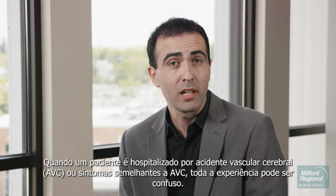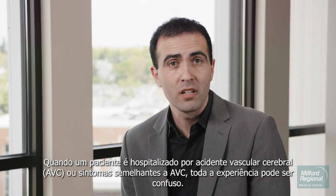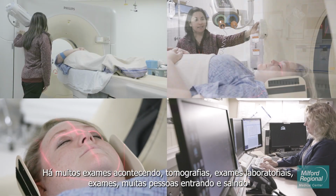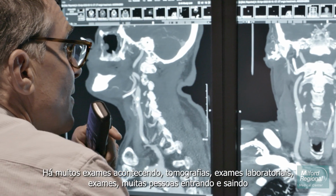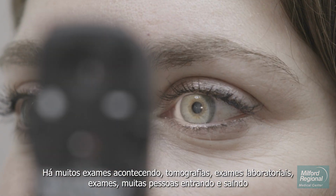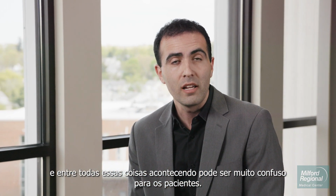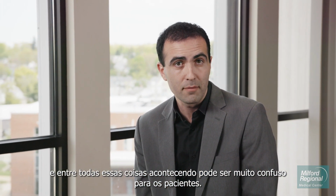When a patient is hospitalized for a stroke or stroke-like symptoms, the entire experience can be a blur. There are lots of tests happening, scans, laboratory tests, examinations, lots of people coming in and out. And between all these things going on, it can be really confusing for patients.